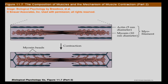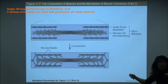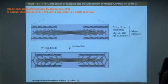Okay, so the actin and myosin sliding against each other, with the heads of the myosin attached to the actin, is making that whole muscle contract. Does everybody see how that would cause a shortening of this whole element right here when that happens? So that's how it happens, actin and myosin.